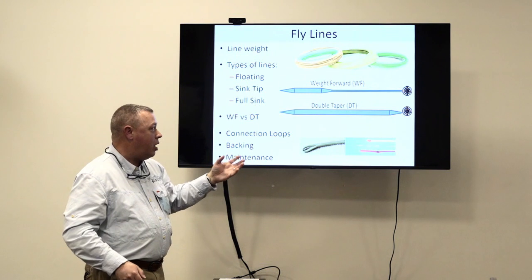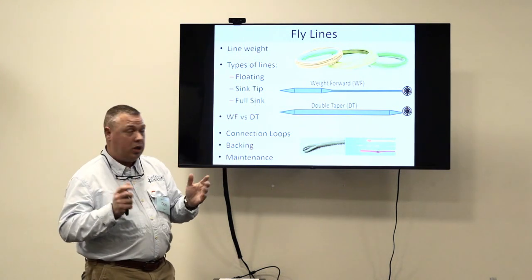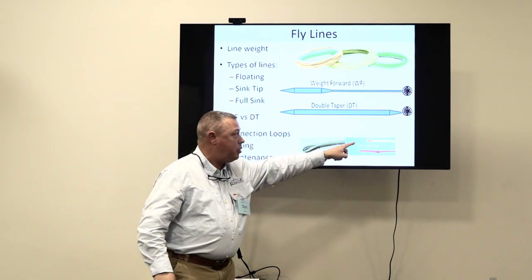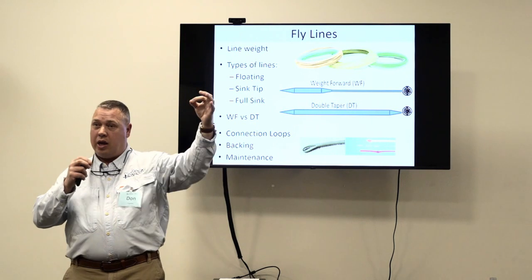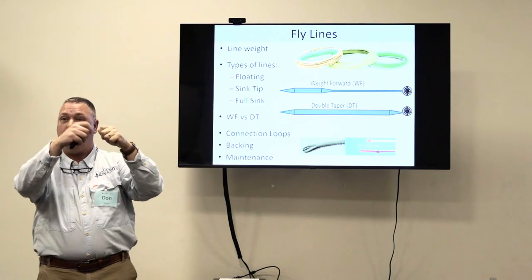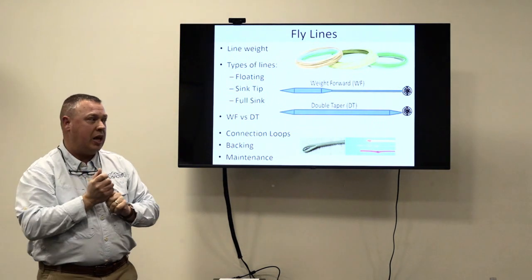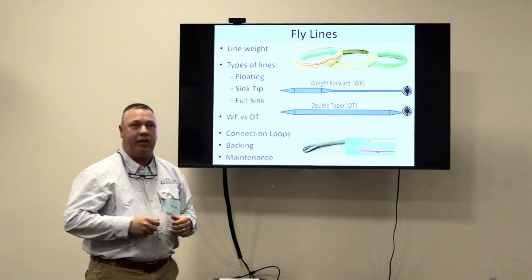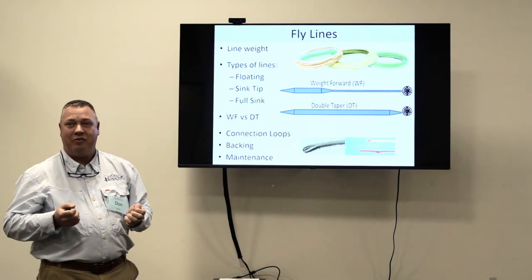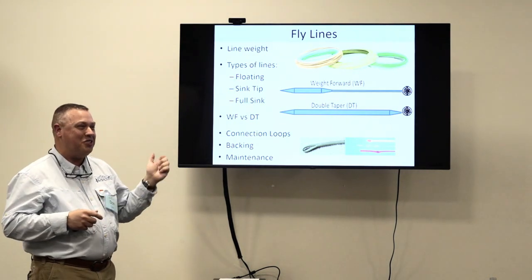If you buy usually a less expensive line that doesn't have that loop on it, it's not an issue. Just go to a fly shop. They'll tie on a piece of heavy butt material and then put a loop in the end of that, and you can loop to loop straight to that mono. It's just a modern convenience that comes on fly lines, but like most modern conveniences, some people can't live without them anymore. So if it's important to you.